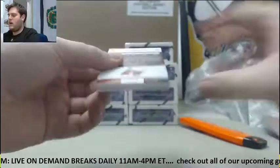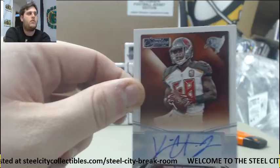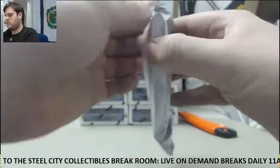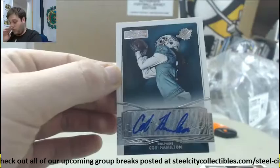Okay. Titus Davis for the Chargers. Jake Matthews for the Falcons. For the Packers, jersey swatch rookie card auto, Ty Montgomery. And for the Bucks, Quan Alexander auto. For the Colts, Josh Robinson. For the 49ers, Chris Borland. For the Browns, jersey swatch auto, Vince Mayo. And for the Dolphins, Cobby Hamilton.